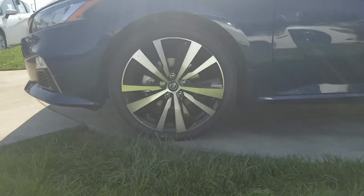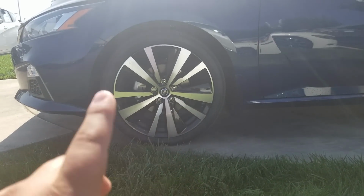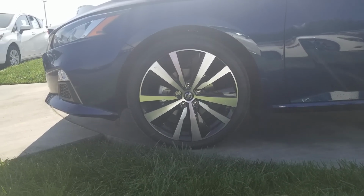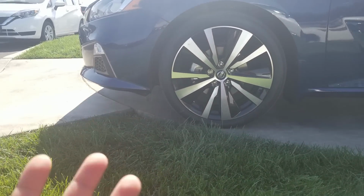And check out these rims. I really like the way that they finished off these rims here. Machine finished alloy wheels, so they're a lot lighter. Okay, they're going to help you save a little bit more on gas. They're not going to weigh the car down. They're not those heavy chrome rims, right?